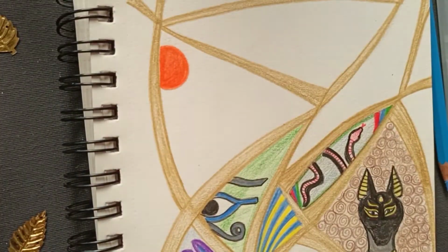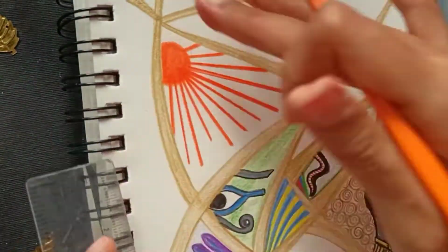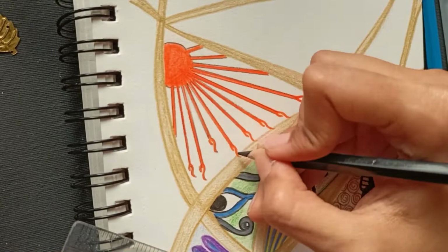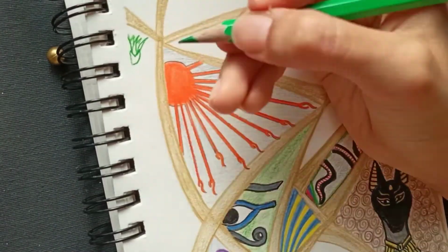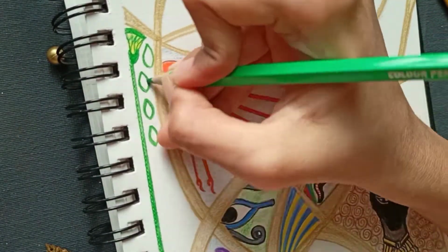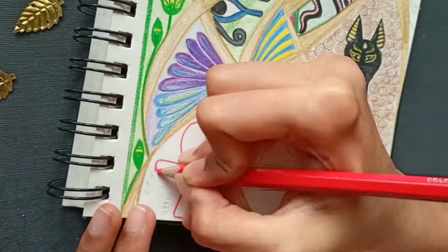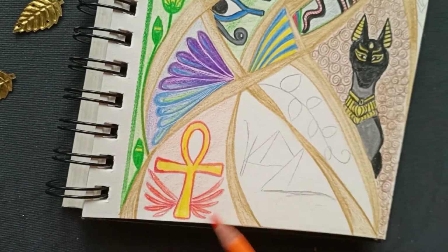The element I am drawing now is the sun. Ra was the primary name of the sun god of ancient Egypt. Egyptians were one of the first major civilizations to codify design elements in art and architecture. This teardrop-shaped cross is the Egyptian symbol called Ankh or key of life.